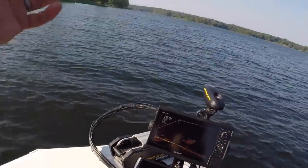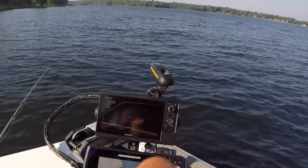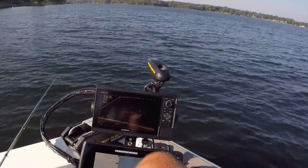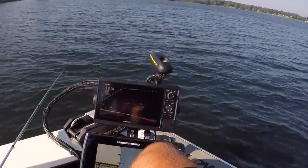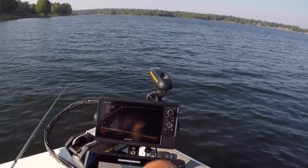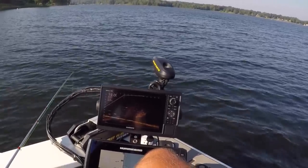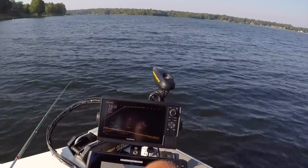Right there. That should come right into them. I like to try to stay off of them when I see such a good pile like this, the best that I can, which means I can swing it in at about 10 feet with a 10 footer. Try not to disturb them.